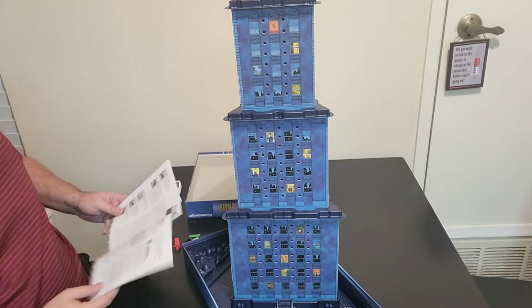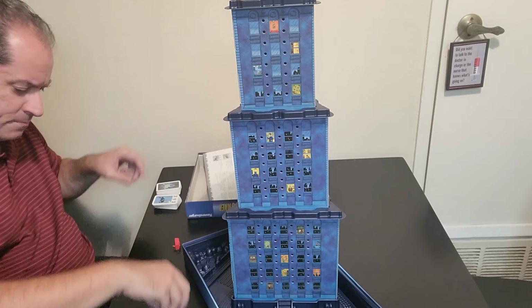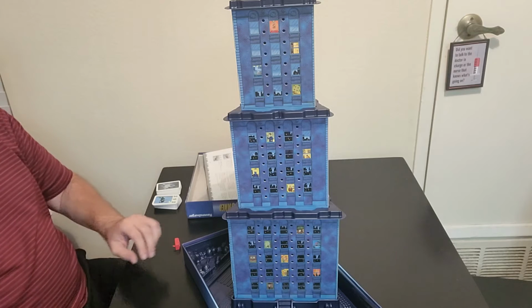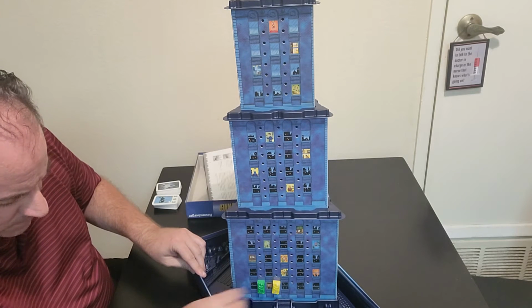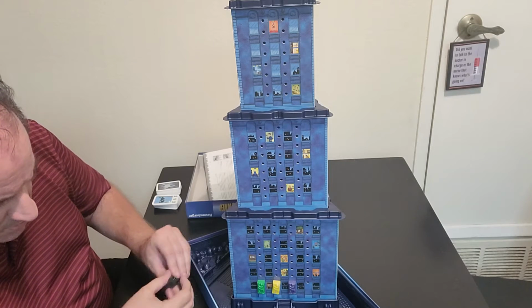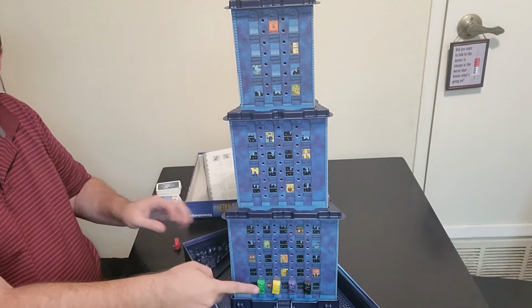game. So what we're going to do is we're going to go ahead and play with these 4. I'll just grab these 4. We've got purple, black, yellow, and green. So what you're going to do is you're going to put these on the very bottom. Okay? So now they're going to go on the very bottom of the building. Like so. There we go. So you can see they go right on the bottom.